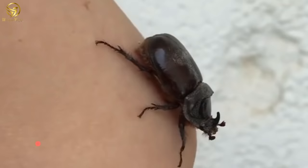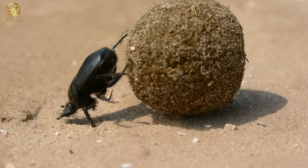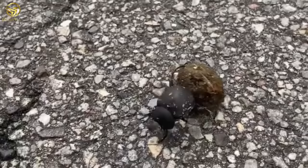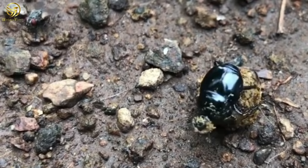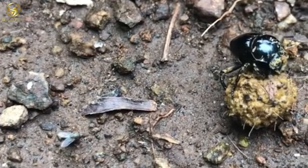Number 1, dung beetle. The sturdiest animal on Earth statistically goes to the dung beetle at a half inch long. The dung beetles can lift objects that are 1,141 times heavier than their body weight. This is equivalent to a human carrying 72,574 kilograms at once. Interesting to note is how the dung beetles develop the incredible strength.